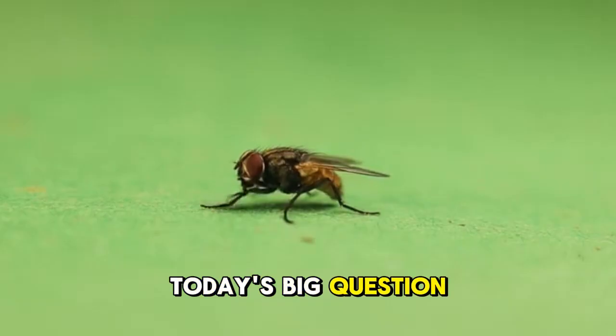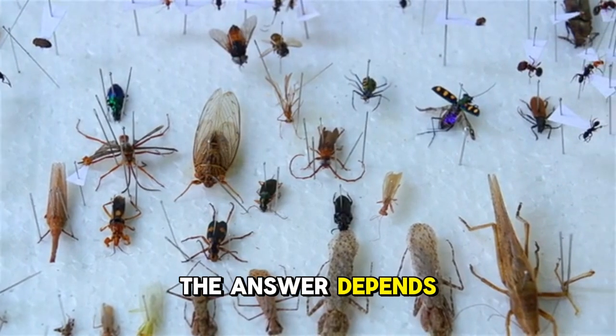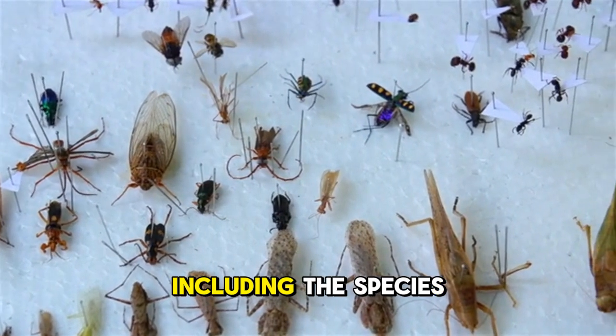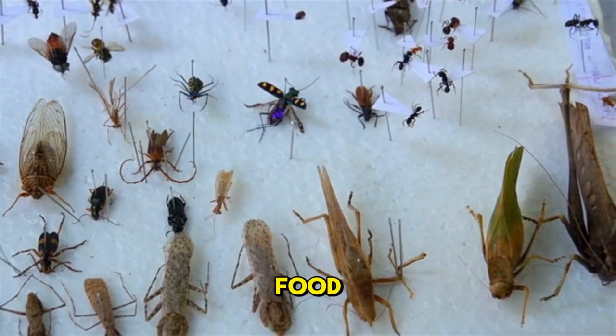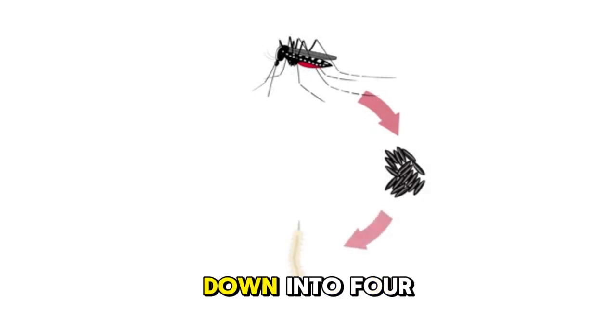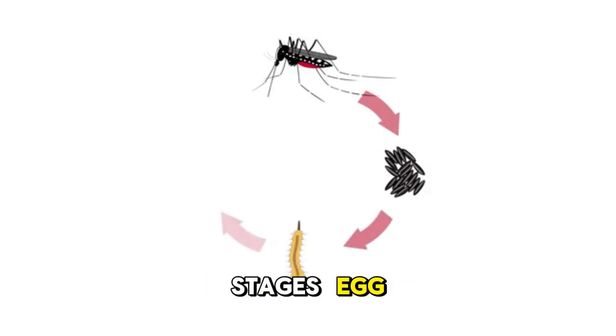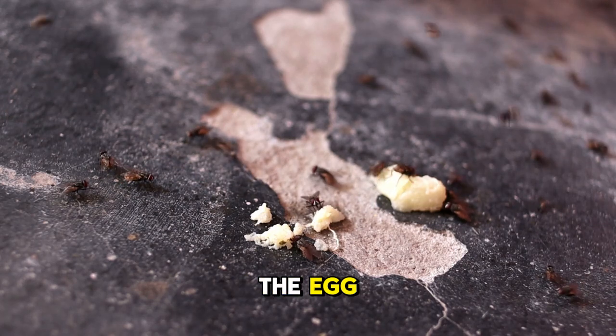Today's big question: how long does it take for a maggot to become an adult fly? Well, the answer depends on several factors, including the species of fly, the temperature, and the availability of food. However, in general terms, the life cycle of a maggot can be broken down into 4 stages: egg, larva, pupa, and adult. Let's start with the egg.